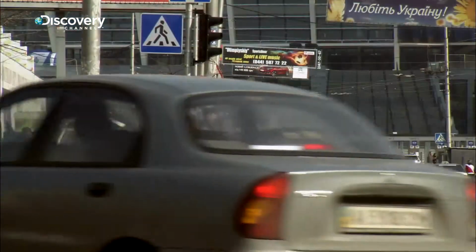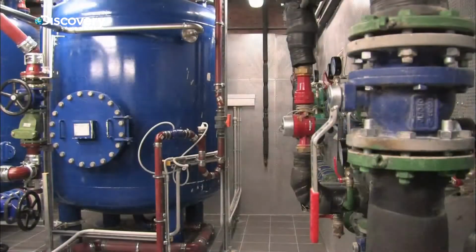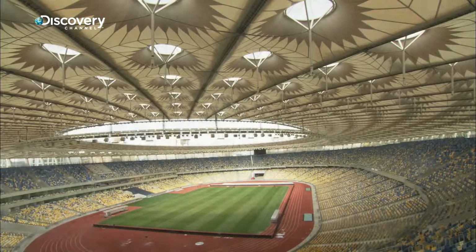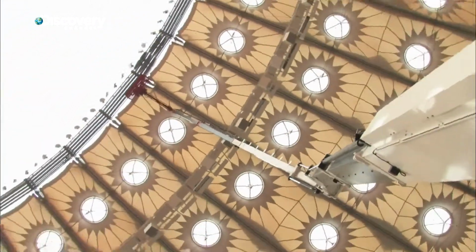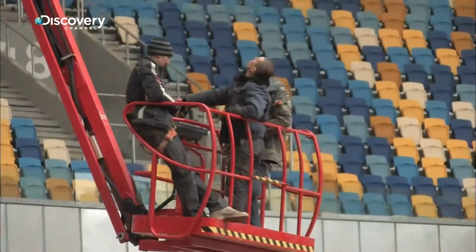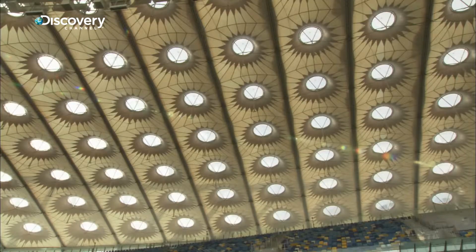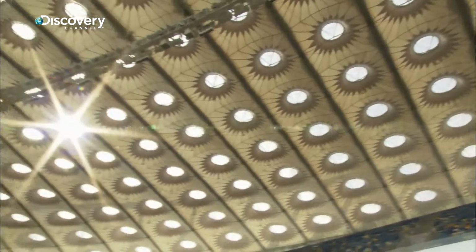Euro 2012 Championship was not only packed with state-of-the-art technology, it was also environmentally friendly. How was it possible? Owing to the specially developed systems using naturally collected rainwater, the roof of the Kiev Stadium was designed to include enormous elements resembling flowers that feed rainwater into underground collectors.